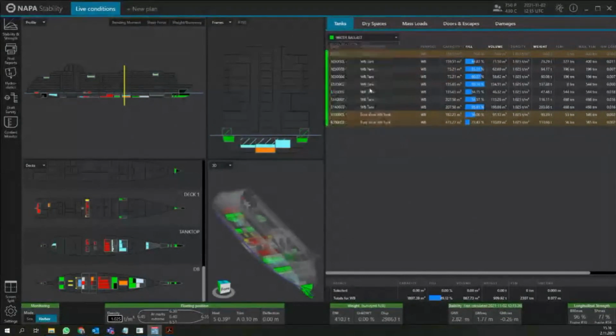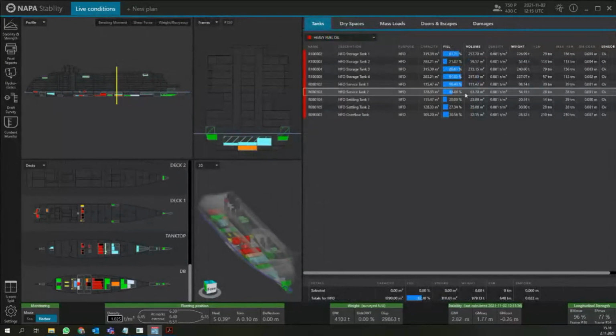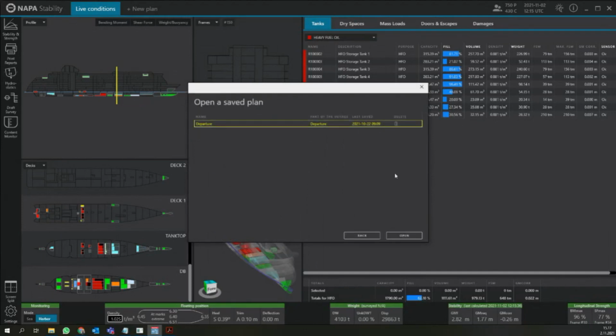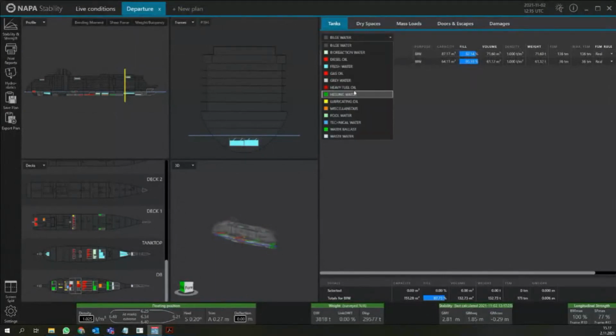I go back to the fuel oil tanks, and here in the live condition section, it's expected that you are getting the real inputs from the automation system all the time. So basically, you cannot operate the tanks manually unless the sensors are set to faulty status. So then you can input your values. But if I want to demonstrate how it works, I can open up the saved plan. For example, this departure condition here. And now I can show you how you can actually operate with the tanks.